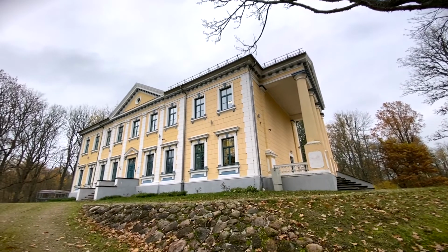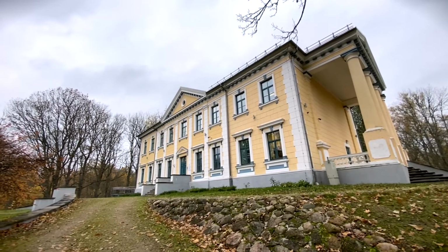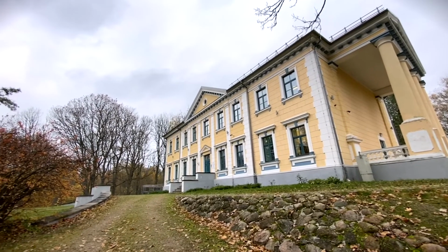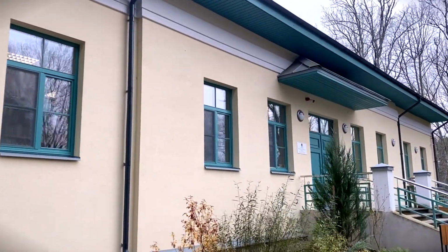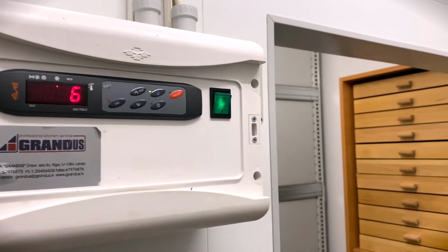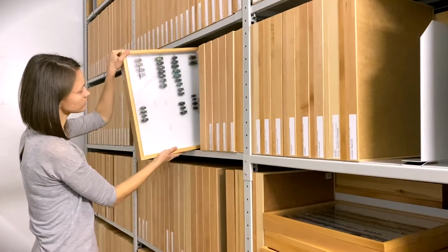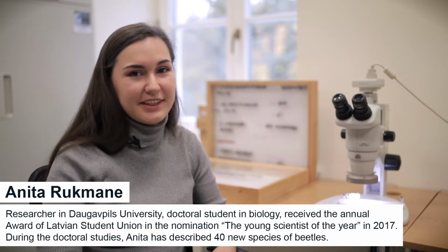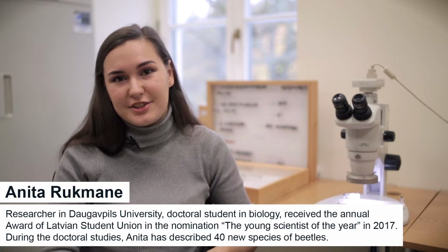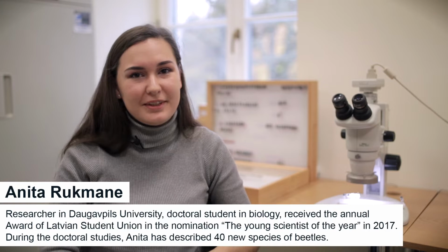The Study and Research Center Ilgas hosts the Department of Biosystematics with 2 subdivisions, the Center of Coleopterological Research and the Center of Forest Biodiversity Research with its 3 laboratories. 3 scientific collections fitted with climate control systems are located in the Center of Coleopterological Research. Here in Daugavpils University we have a huge beetle collection, and if it comes to tropical fauna, it's definitely the biggest collection in the Baltic states.